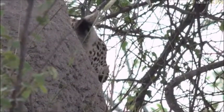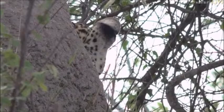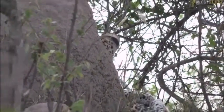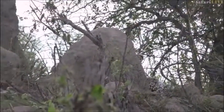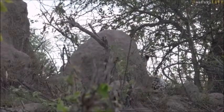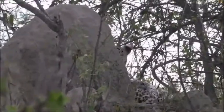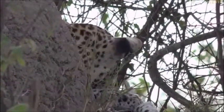And now this young female is playing a bit of hide and seek with us at the moment. She's hiding just behind the termite mound. She's moved, repositioned, and she was out in the open. And now she's just moved around to the other side. But I think she was just stretching. These young cubs often do get a bit restless. They don't lie still as much as adults can. So wonderful to see her.